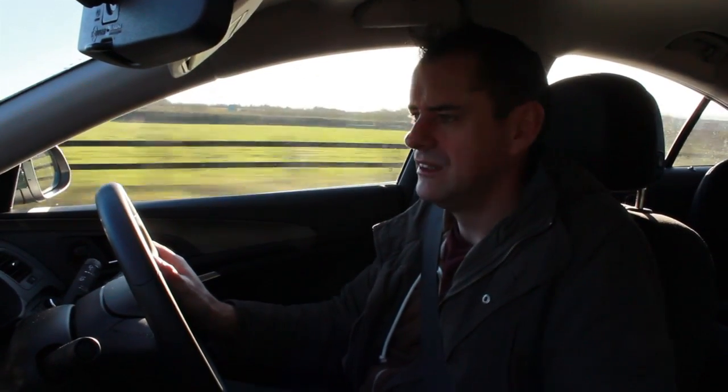What the? Oh, it's gone into American. I just realised! America! Look at the temperatures. What the hell is 64 degrees? It's in American. 30.3 miles per gallon. I've come 115 miles.